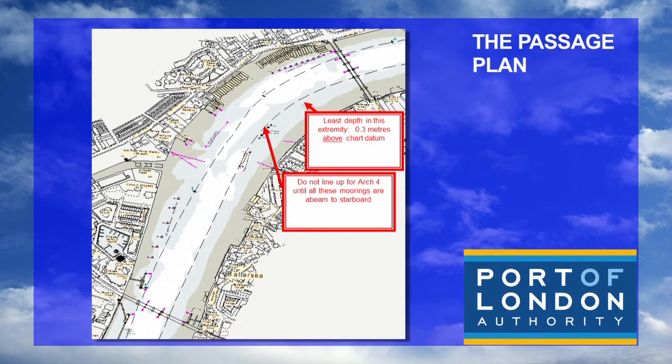Secondly, I need you to read and understand the passage plan, and most importantly, adapt it for your own particular vessel. The passage plan will contain a considerable amount of useful information. For example, the least depth in this extremity is 0.3 meters above chart datum. This is marking a shallow patch. Next, do not line up for arch 4 until all of these moorings are abeam to starboard. If you do line up before those moorings are abeam to starboard, you may well find yourself aground.